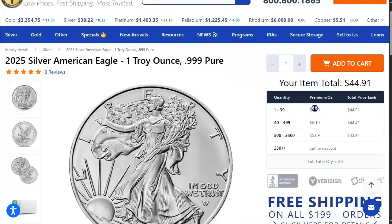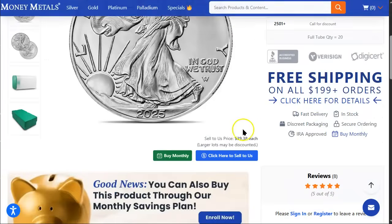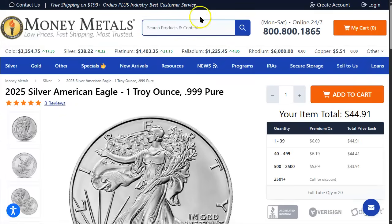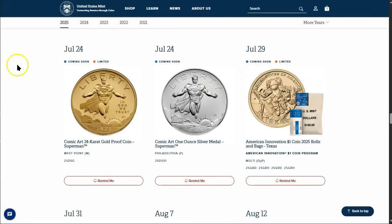Now over here you're looking at an in-stock American Silver Eagle, whose premium is $6.69 for the quantity of 1 through 39. They'll have you paying $44.91. Now the buyback price, that's the sell to them, is $39.38, and that is definitely above the silver spot price at $38.22.